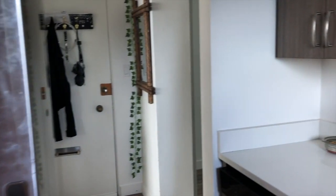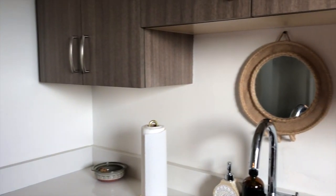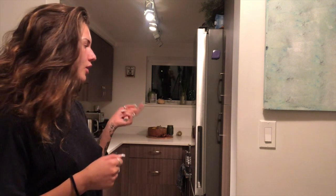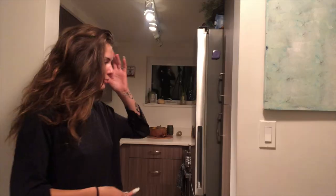So this is the kitchen here behind me. It's very small. Has lovely city views. It's just a little too small for especially how big this apartment is. It's kind of crazy how they don't just knock down this wall and make it open concept. There's some structural things involved that make it not be able to happen, but we make it work.